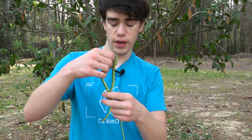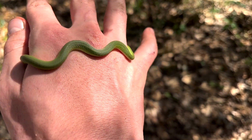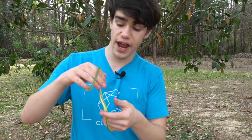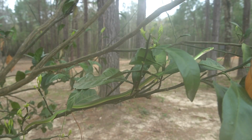Another really interesting thing about these guys is that they have a prehensile tail. And that means that they use their tail to grip onto things like trees. So for example, their tail is super strong to the point they can hold up their entire body weight. That is basically just how much these guys are acclimated to trees.